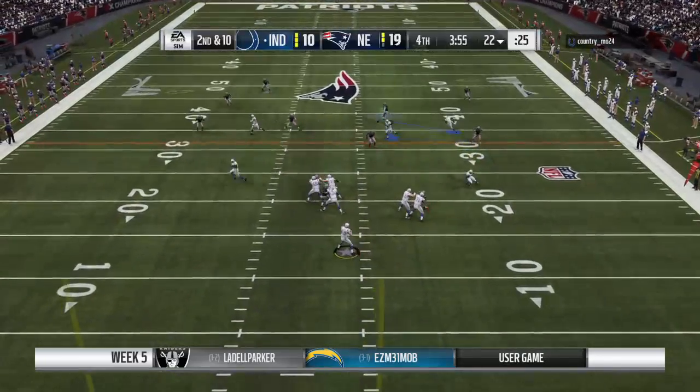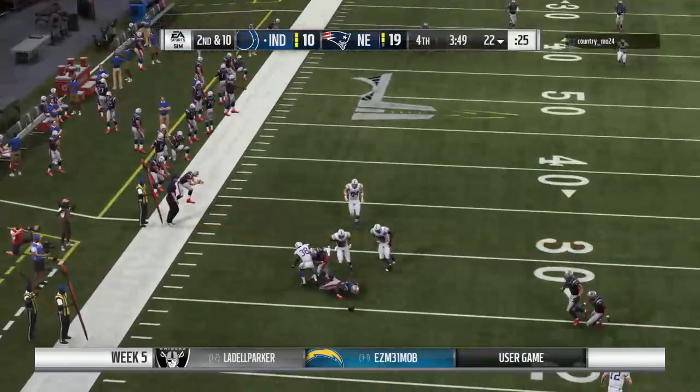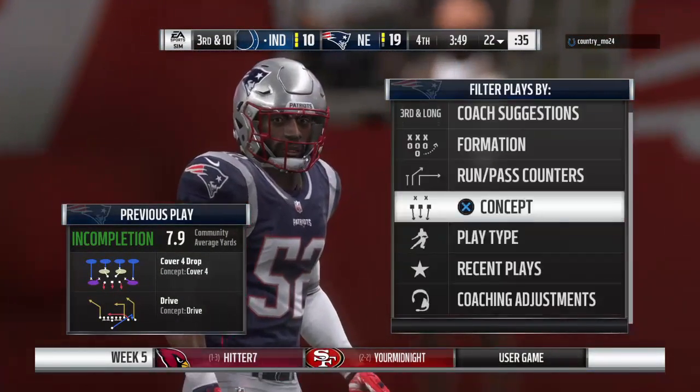Now Luck. And he fends him off. Steps away to his left. Being chased out left. And that's incomplete. He was looking for Jack Doyle that time. And now it's 3rd down.